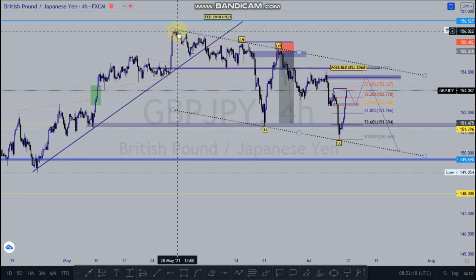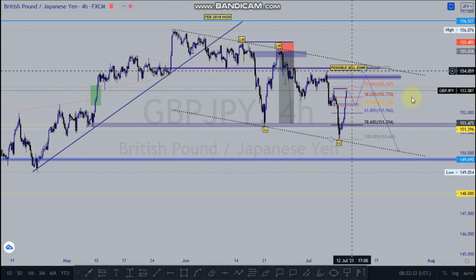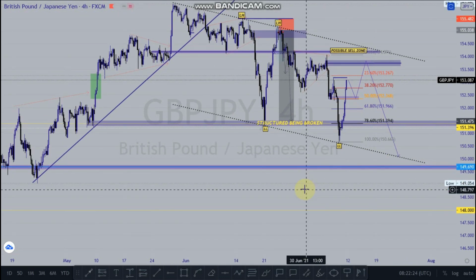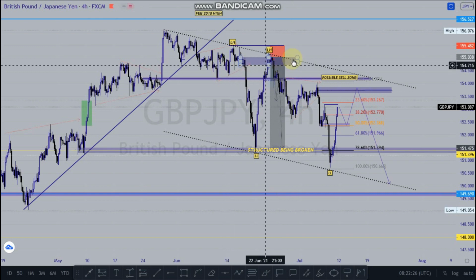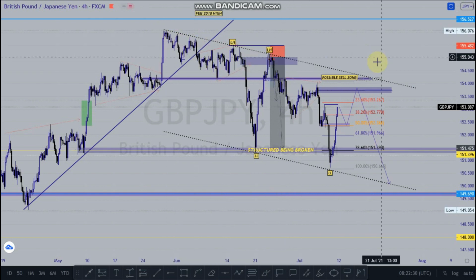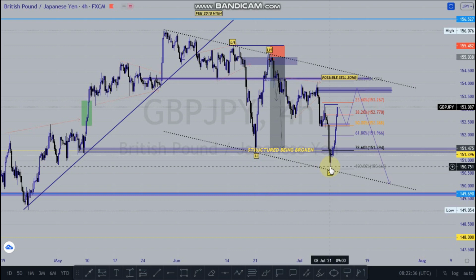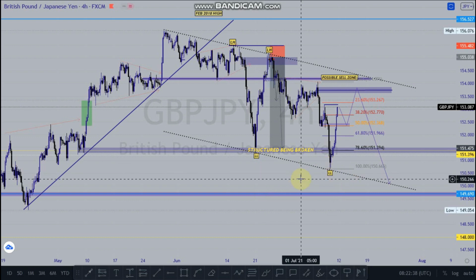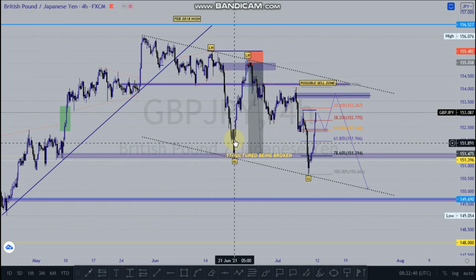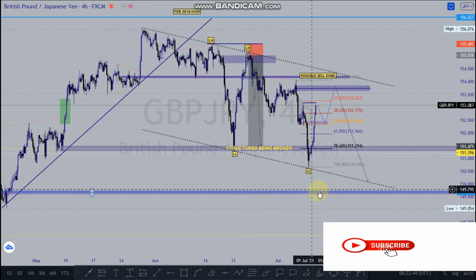On GBPJPY, you could see that currently price is failing to make a new higher high. From this angle price just failed to make a new higher high, structures are being broken, and lower lows are being formed. So definitely we're on a downtrend on the GBPJPY from the 4 hourly. We are moving in the downtrend phase.